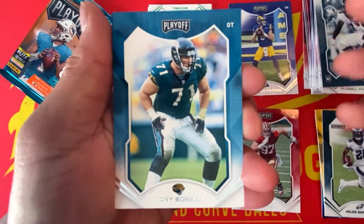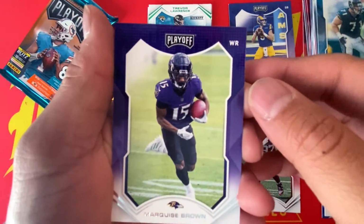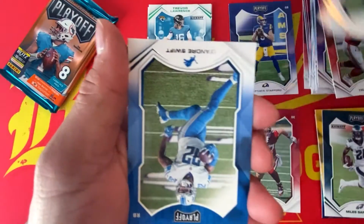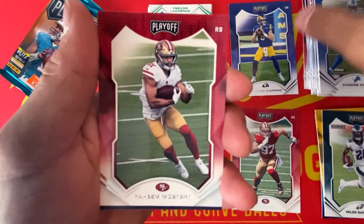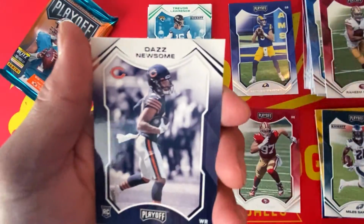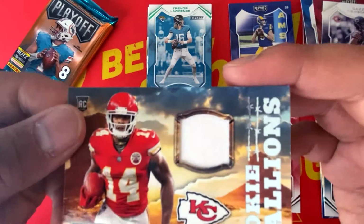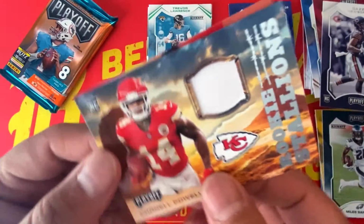We got Tony Boselli, who was the first draft pick ever by the Jacksonville Jags. Marquise Hollywood Brown, Travis Kelce, Saquon Barkley. We got D'Andre Swift, Raheem Mostert, now a Miami Dolphin, Daz Newsome. And there's our mem card, rookie Swatches, Cornell Powell, Kansas City.